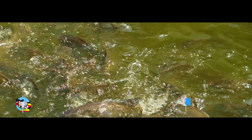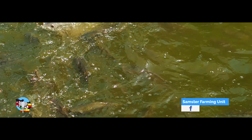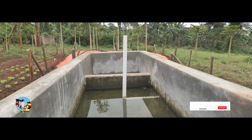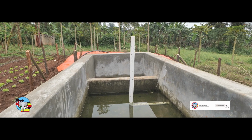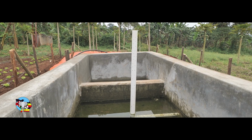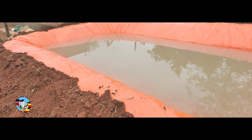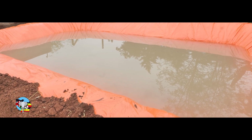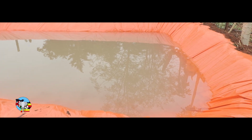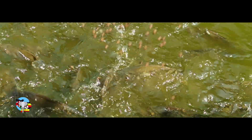The project that we hadn't yet introduced here was the fish farming, that is aquaculture. We have a concrete pond ahead of us. This concrete pond takes about 500 tilapia fingerlings or tilapia fish, and we intend to grow tilapia. We have an earthen pond we've just finished setting up. This is about 70,000 liters, and we hope to put close to 1,500 tilapia in here. So we will start with a total of 2,000 fish fingerlings.